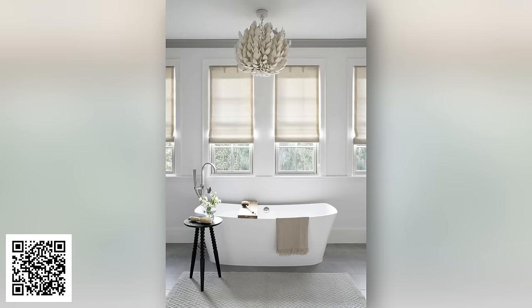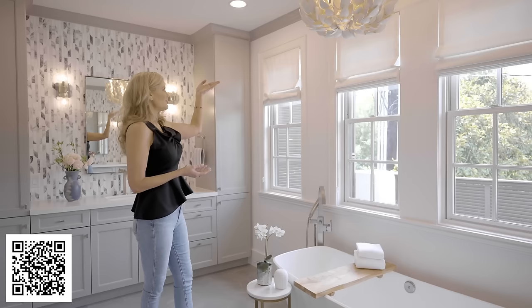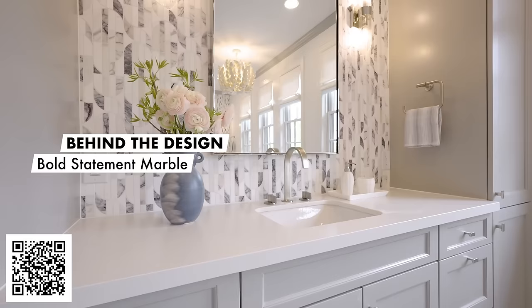So you've got this gorgeous tub with the tub filler, a statement chandelier above. You'll see we have the shades for privacy. And then my favorite element is this Ann Sacks backsplash. Ann Sacks is a go-to for us all the time. Personally, for me in my own homes and for our clients, our team loves Ann Sacks.